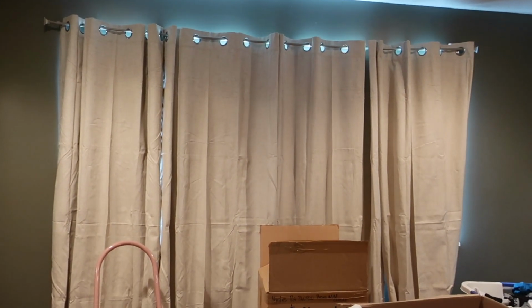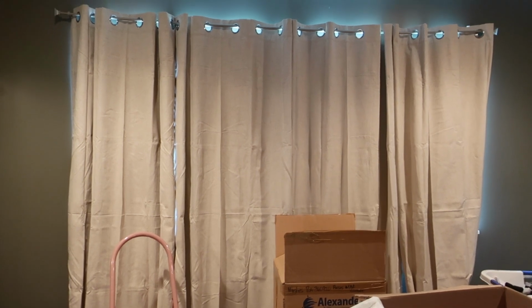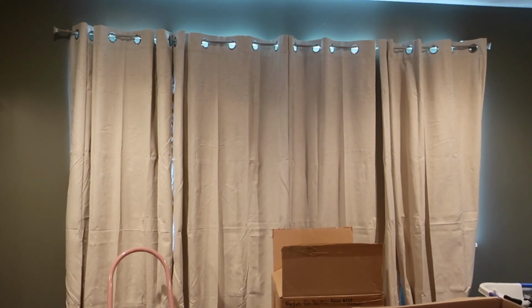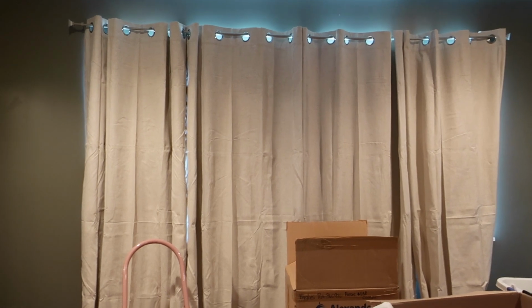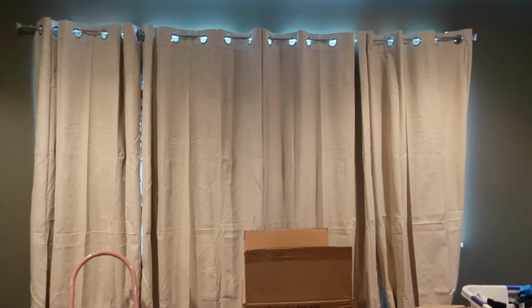What a huge difference that makes, in my opinion. Of course, I have to get the wrinkles out of everything, so that's still to do today. But I think even the contrast really looks nice. So I really love these curtains. I got them from Amazon. I'll try to remember to link them down below.